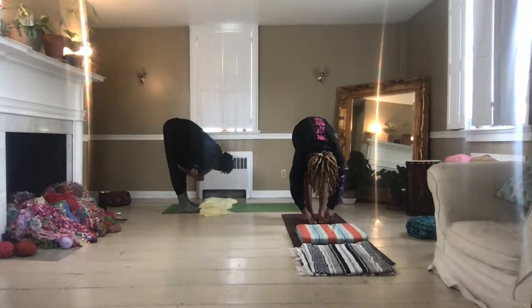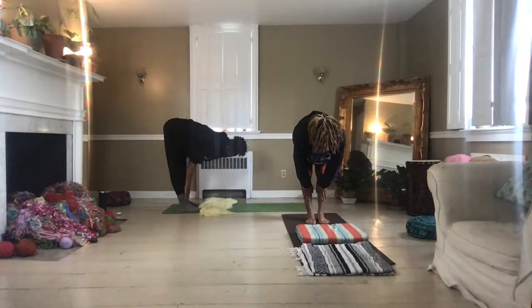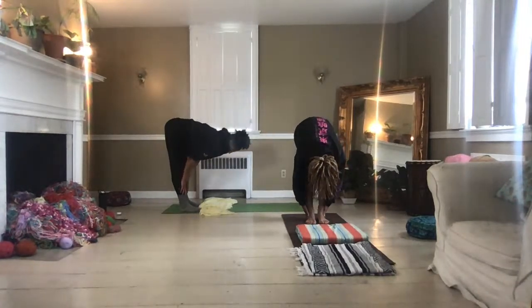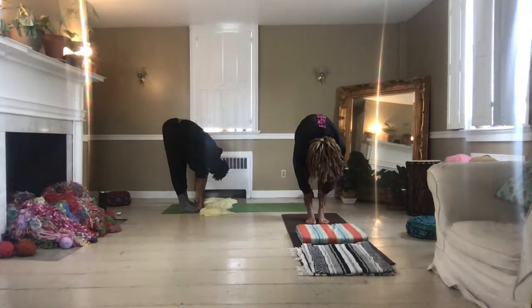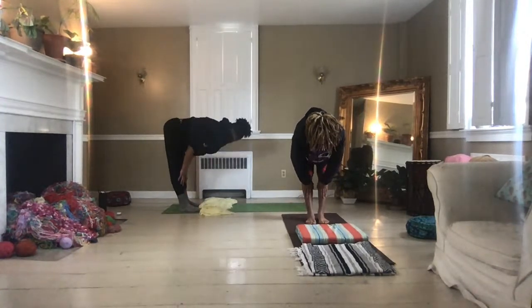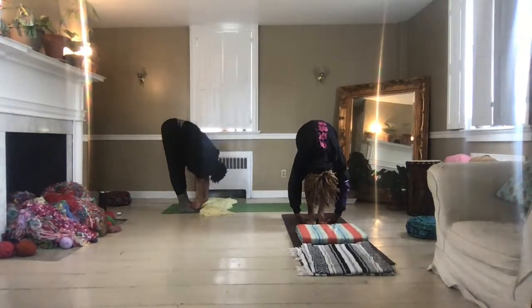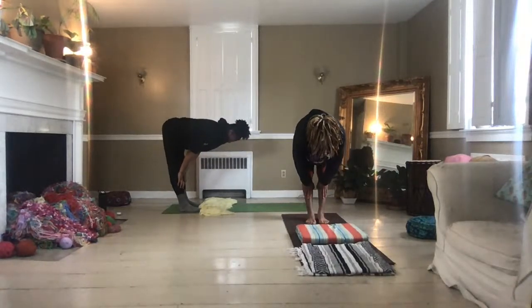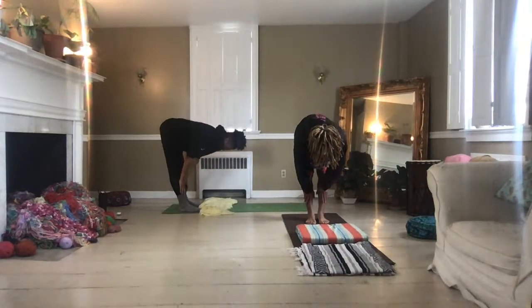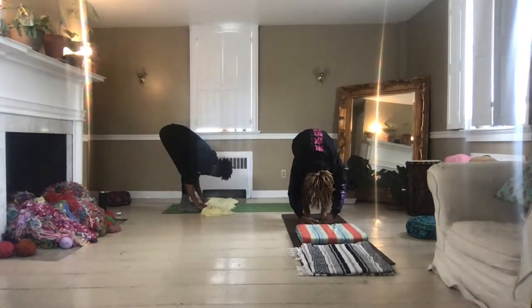Look at it. Inhale, straighten both knees, coming into flat back. Exhale for forward fold. Inhale, flat back. Exhale, forward fold. Inhale, flat back once more. Exhale, forward fold. Bending the knees, placing the belly on top of the thighs.